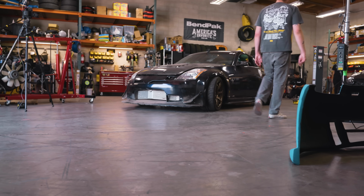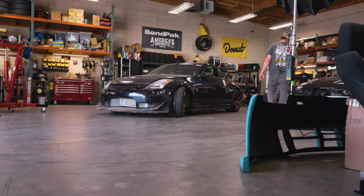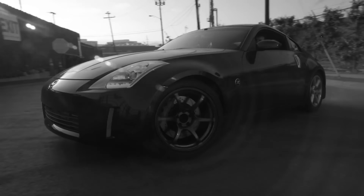Dude, this car is sick. It's been over a year since we've driven these things. I forgot all the cool stuff that we put on them, and I'm really, really excited to drive this thing eventually.